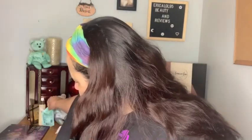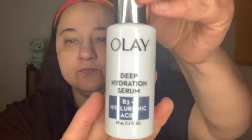I love these little things by Simple. They even have cleanser, and I think they have a moisturizer in there. I like them. We're gonna use the Olay Deep Hydration B3 and hyaluronic acid for our moisturizer, and then we'll put it, well, before our moisturizer.